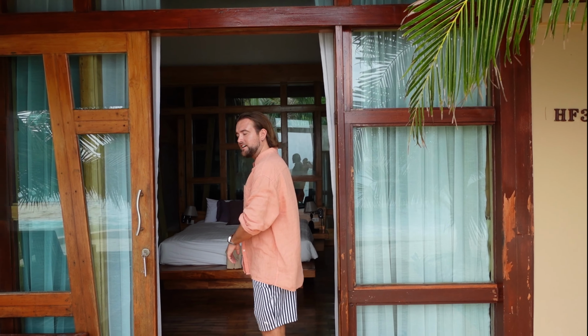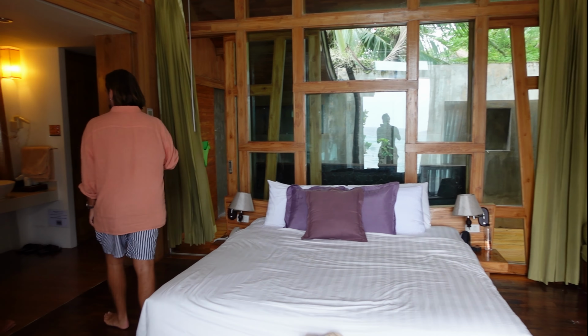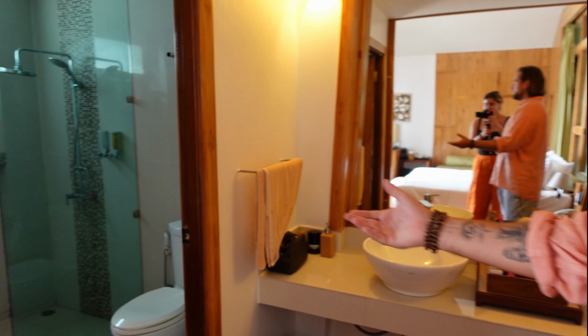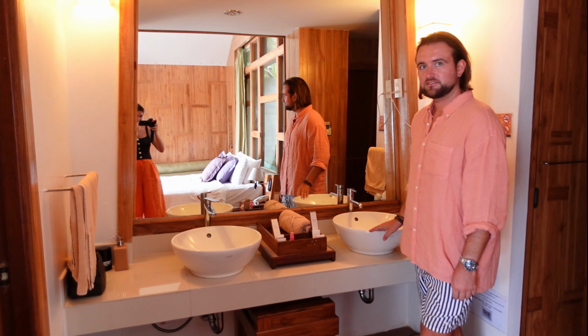And then if we go back inside, for everybody that's scared of showering outside, there is an indoor bathroom as well, which is fairly standard. Which one's his, which one's hers? His, hers. It's, I think, 7,700 baht per night, which is just shy of £200. By far the best room, it's pretty epic.